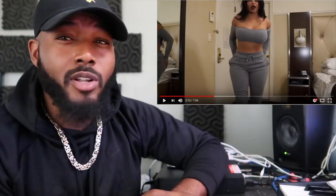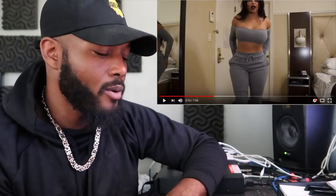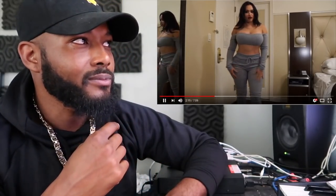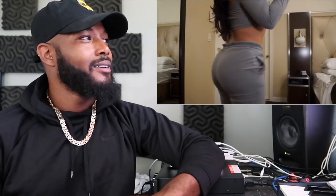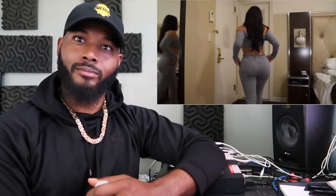Yo, this gray one popping from the start. Which one is better, the black one or this gray one? Y'all let me know. It's so comfortable. I like this gray one. This, you know, black is my go-to. Stretchy set. It's very casual, but it's super cute, and you can still wear this with sneakers or high heels, however you wish.